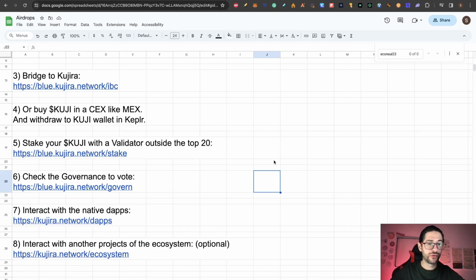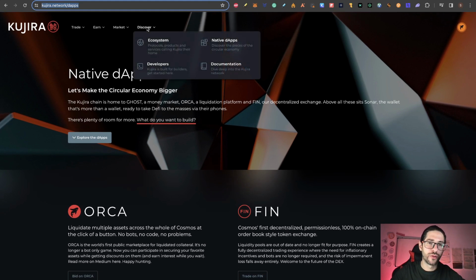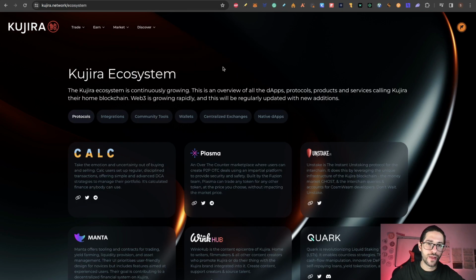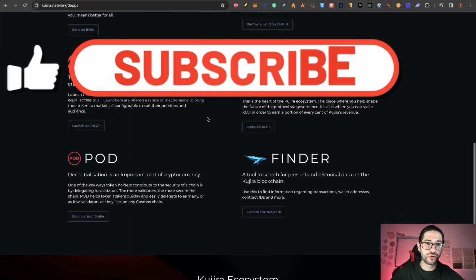And step 7 is you can interact with the native DApps. So if you go to Kujira Network, which is the official website, you can go to the native DApps. Go from here to ecosystem, and here from ecosystem you have the native DApps. These are the native DApps of the protocol.